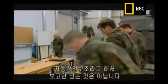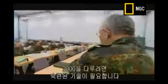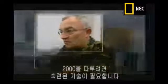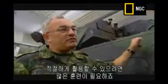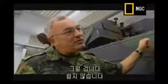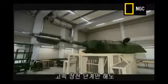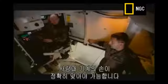But an automatic loading mechanism doesn't mean the crew can sit back and relax. In fact, they have to be even more skilled to keep up with the new 2000. To exploit the advantages of the weapon system, you need to be very well trained. Absolutely. It has its challenges. Take, for example, the rapid-fire shell loading sequence, a kind of intricate duet performed by man and machine in perfect synchronized harmony.